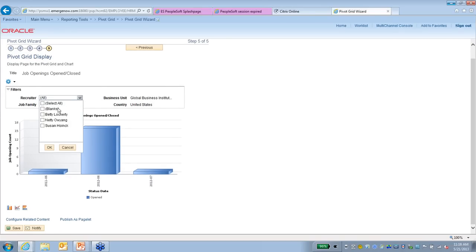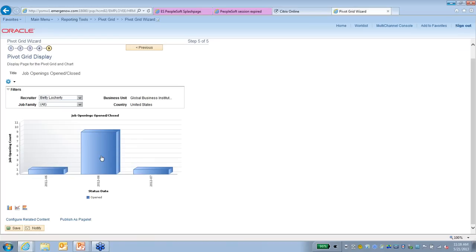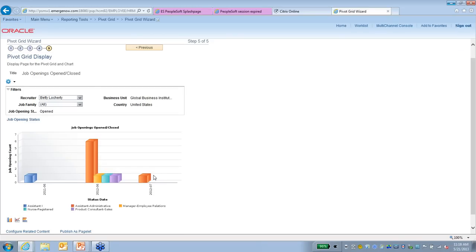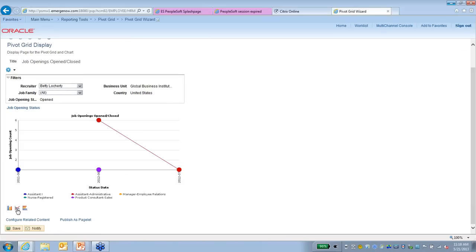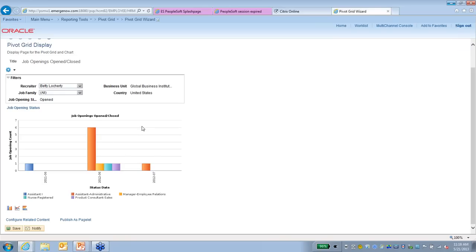Here are your filters. So you can select all, or you can choose one based on your data and your view. You also have the ability to see a detailed view. And you can also drill down to a lower level. So we can drill down into a job code. And then from here, you can also change the type of chart that you are viewing. So this is a really good feature. And as we look at the module-specific updates, we'll see a lot of the different areas where these are used.